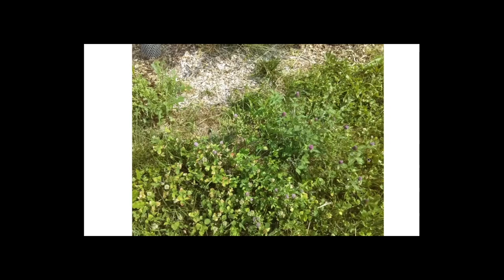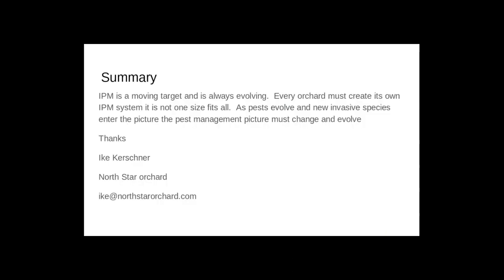So to summarize, integrated pest management is a moving target and it's always evolving. Every orchard must create its own IPM system. It's not one size fits all. As pests evolve and new invasive species enter the picture, the pest management picture must change and evolve.